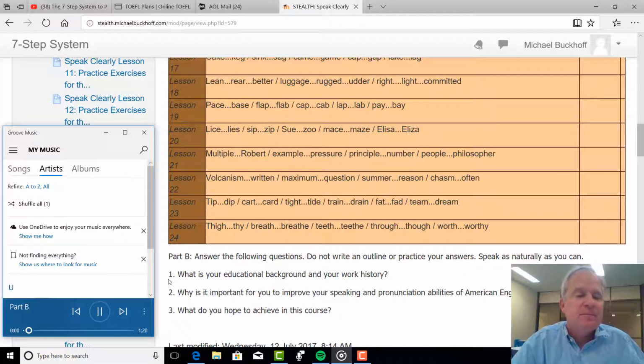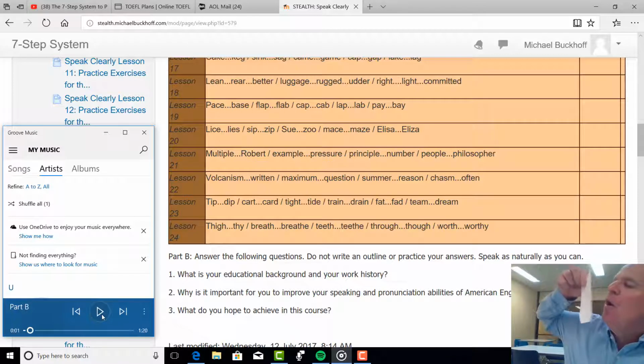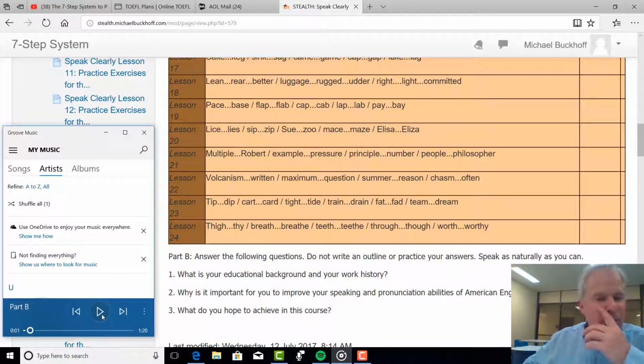Part B, what is your educational background? Notice there, you're like part B. No, it's part B. Check this out. Part B, part B. So you want to remember with the P, you need to pronounce that with a lot more air than what you're doing.